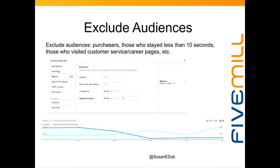And then another one I see people not exclude are people that visited login pages. So if it's a SaaS business where people have to come to the site to log in, exclude those people. They're already a customer. The only way you might want to use them is if there are upgrades they can use, or features you want to promote, or a new release you want them to sign up for. Then people that visit a login page can be very valuable. But on a run-of-the-mill day-to-day, they're people that already bought your product.